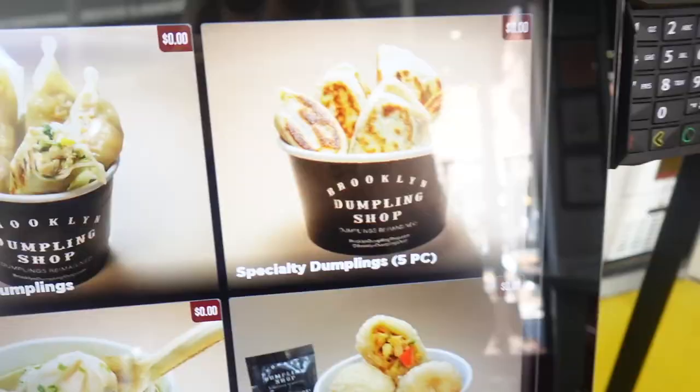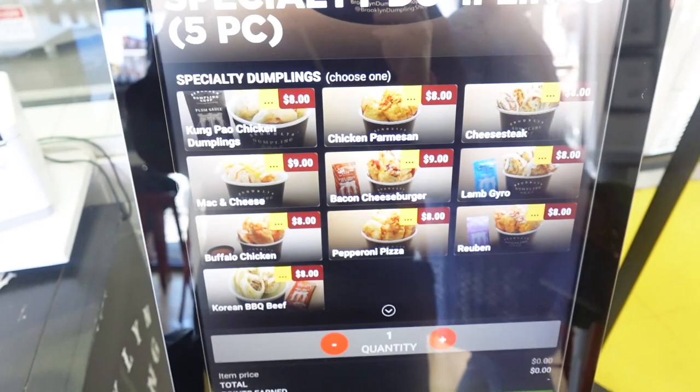What I'd argue, though, is the Brooklyn dumpling shop is obviously a lot more commercial. If you're looking for just that quick grab and go, not super authentic, I would recommend there. And they have a lot of crazy flavors that we didn't try because we're trying to stay consistent, but I would bet their crazy flavors were probably pretty good. But across the board, Wohop number 1.